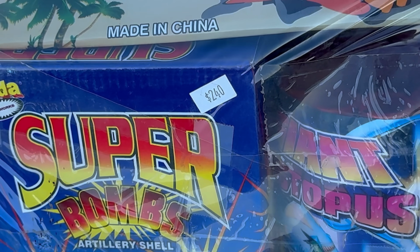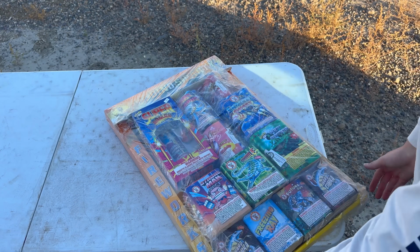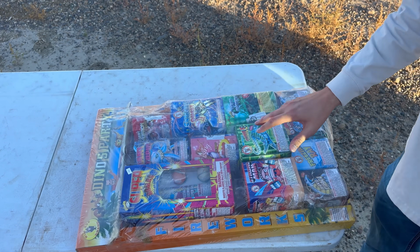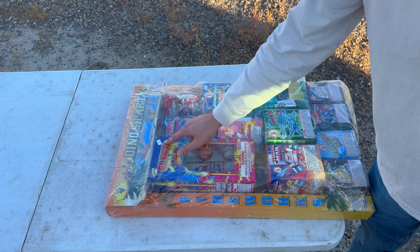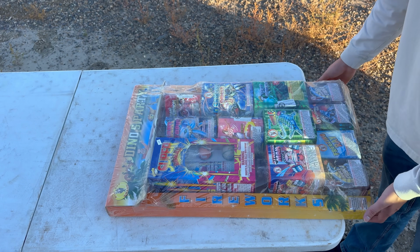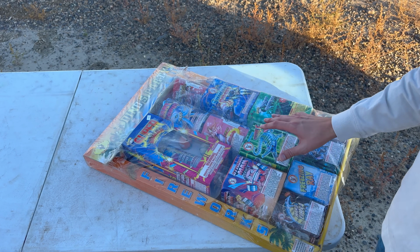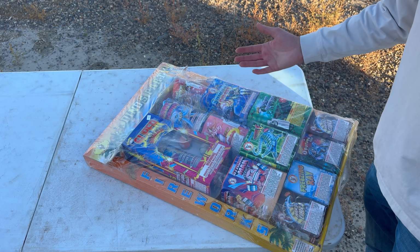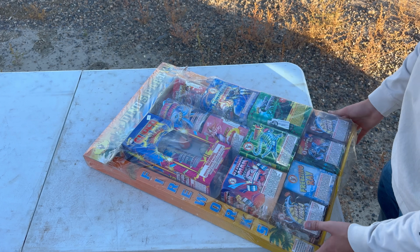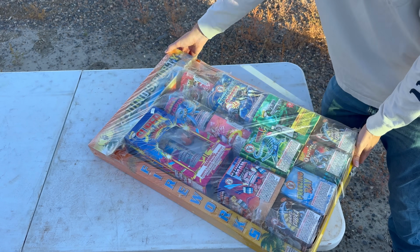Now, don't pay any attention to that price sticker on there of $240. Back in the early 2000s, there's no way that this assortment was retailing for that. So this price right here, $240, is actually what I paid for it in South Dakota. And what I think happened here is probably many, many years ago, this company maybe attended the Star Fireworks demo, right? And they were trying to get rid of the remaining assortments like this one here.